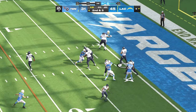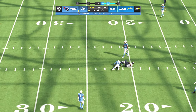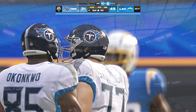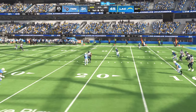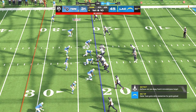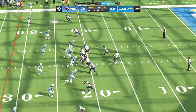Levis to throw. That'll be completed to Okonkwo. And able to get it across the 20 before they get to him. And they were backed up to start the drive, but not anymore. Now, that's the play call that the offensive coordinator had in his head. You saw the end result. He wanted to go ahead and push the ball downfield, and that's what they did. And they wound up with good yardage there to get things rolling. Levis.